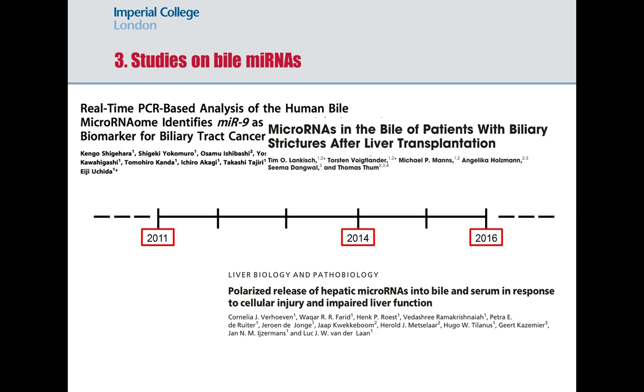Many studies have identified a panel of microRNAs that could discriminate healthy individuals from pancreatic cancer patients, and in turn, this panel might be used as a diagnostic biomarker in pancreatic cancer. However, just a few studies have been published until now that are based on bile microRNAs. I would like to show you some of the published studies. In 2011, this was the first publication to confirm the existence of microRNAs in the bile fluid. These researchers found that microRNA 9 has a strong potential to be used as a clinical marker for biliary tract cancer.